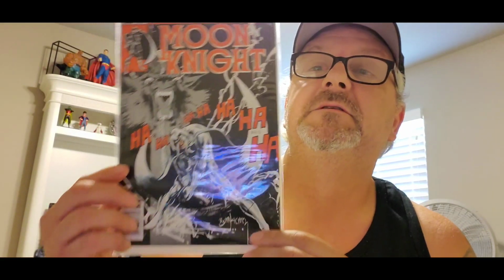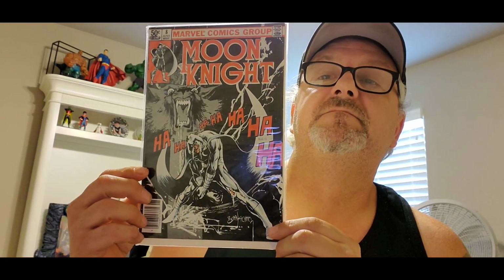Alright, next we got Moon Knight, number 8. This one's in pretty good condition. A few spine ticks, not bad. It's got a date stamp on it, March 6th, from what year is it? 81? So, not too bad. And I believe I paid $23 after shipping for this, so it's not a big investment.